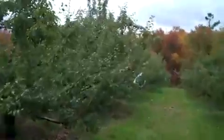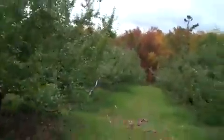If you get all the way to the end of the row, I think we're going to find that you start seeing some apples up high. Ooh, some nice apples over there. And as we come down to the end of the row, you start seeing more and more apples up high. Again, not a lot of apples in this block, but still quite a few available for picking if you have a pole picker.